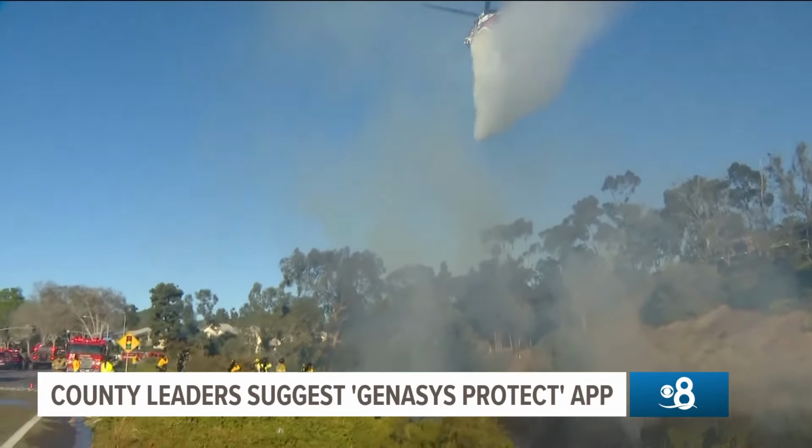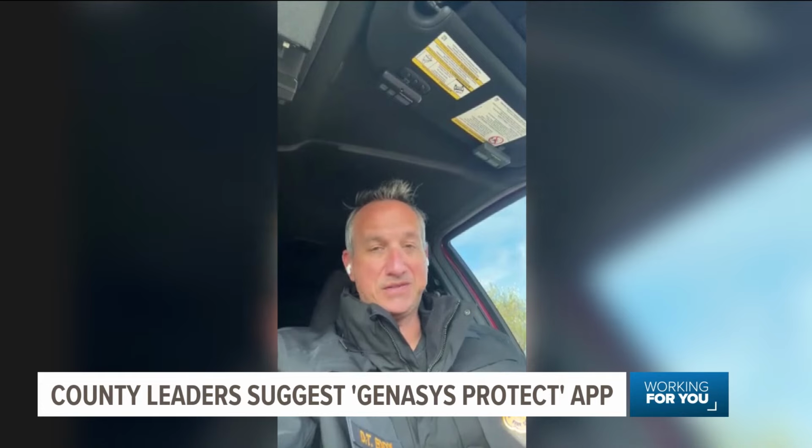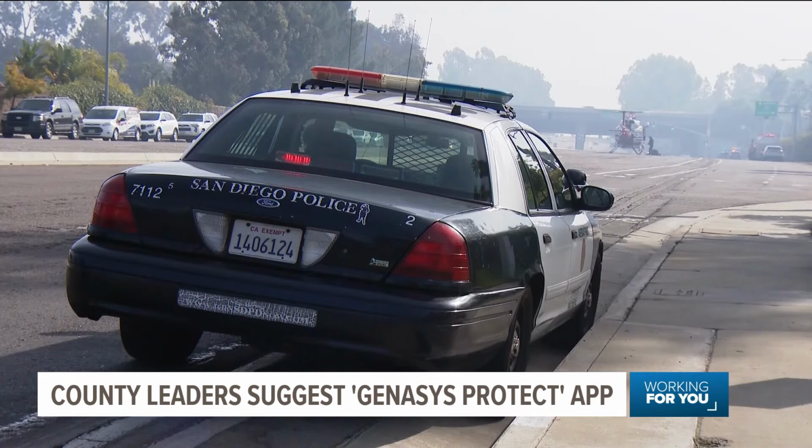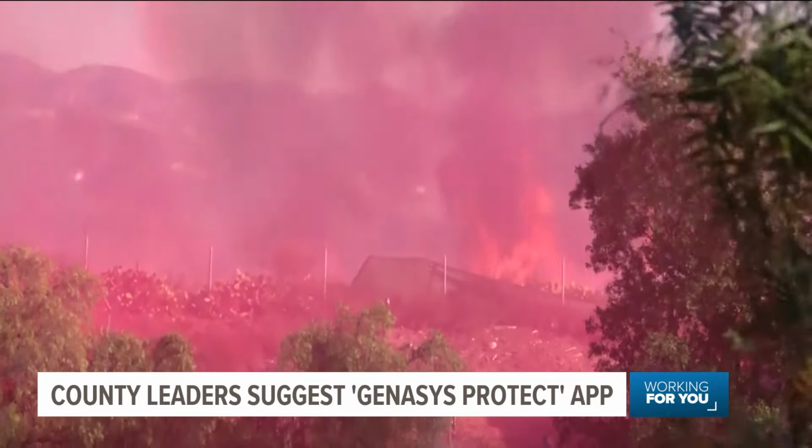Finally, what if you don't have a smartphone or any cell phone at all? We still have boots on the ground and police officers are going to doors, sheriffs are still banging door to door. And so we're doing everything we can to ensure that everybody gets out.